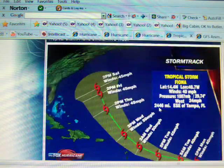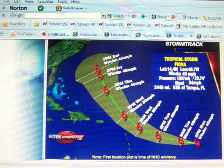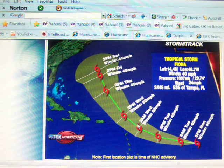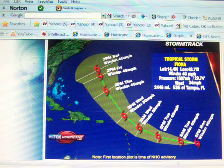We have Fiona right here. And as you saw, Fiona's not looking too impressive. It keeps that tropical storm status, but what makes this Fiona dangerous, I think it'll reach hurricane status probably as Earl exits, because we're looking at the same situation that Earl had with Danielle, where it's being cut off by the outflow from Earl, and it's kind of being sheared apart by it.